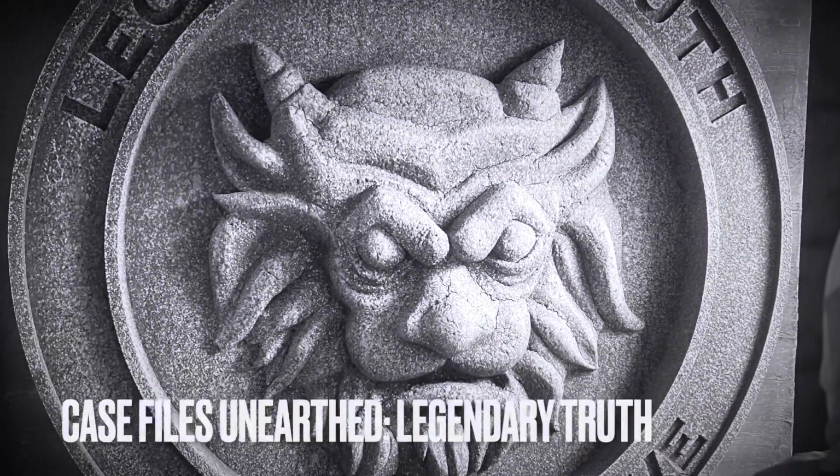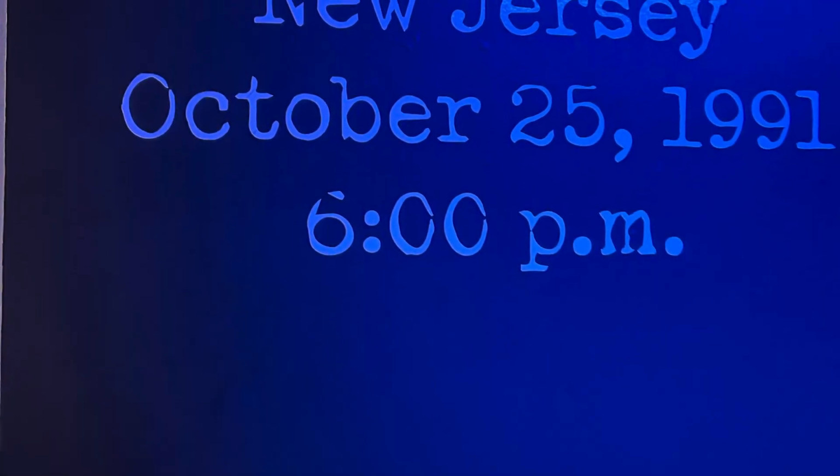As you enter this house, you'll notice this date, October 25th, 1991 at 6 p.m. That is the first day and time that Universal Halloween Horror Nights opened its gates with Fright Nights.